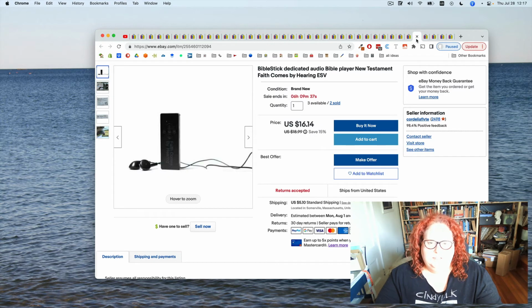Next, this is kind of interesting. This is a Bible stick.